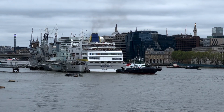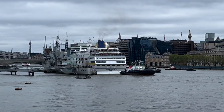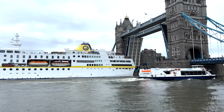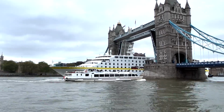When I got near the Tower Bridge, Tower of London, and HMS Belfast, I noticed that there was a cruise ship docked, ready to depart, and it was the first time I've ever seen the Tower Bridge open. Quite fascinating to watch the ship head out.